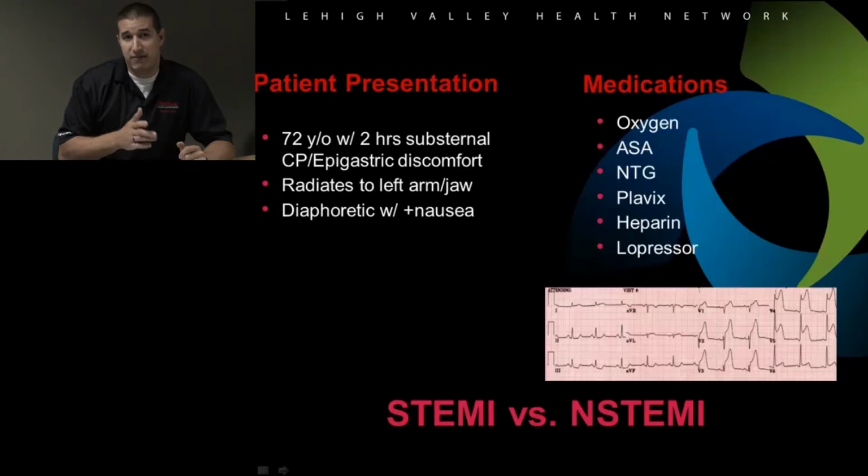The caveat is that if we have less than 100 mics a minute on that nitroglycerin drip, you want to go ahead and discontinue that, as well as if there's any heparin infusing, you want to discontinue the heparin drip. That's cath lab patients only. It's a lot more of a hassle for them once they get into the cath lab to manage that from there. They have other tricks up their sleeve, and as soon as they can reperfuse that artery, there really isn't or shouldn't be a need for that nitroglycerin drip for very much longer.